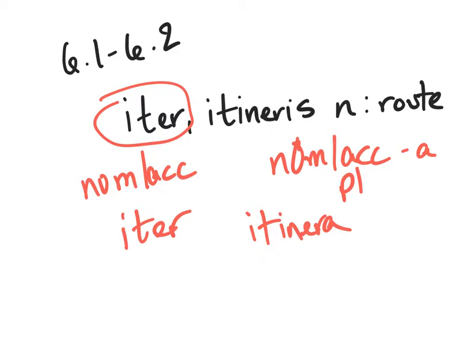So I'm just mentioning this because it shows up a lot, and if you aren't paying attention, you might not know if they're talking about one route or more than one route. And since Caesar spends the entire chapter talking about this word, you should definitely keep an eye out for it.